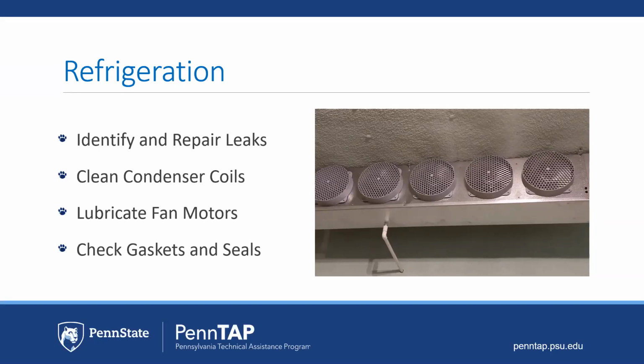It is important to remember that reducing energy consumption will also prevent pollution, since it leads to reduced greenhouse gas emissions. Other ways to reduce the energy consumption of your refrigeration system include cleaning the condenser coils, lubricating the fan motors, and checking the gaskets and seals. Cleaning the condenser coils can prevent expensive maintenance issues such as compressor and fan motor failure, burnt wiring, and thermostat failure. Lubricating the fan motor will increase its life while ensuring it is functioning as efficiently as possible. Checking the gaskets and seals around the doorways to your cold storage units will help the unit to maintain the desired temperature and lessen the load on your refrigeration system.